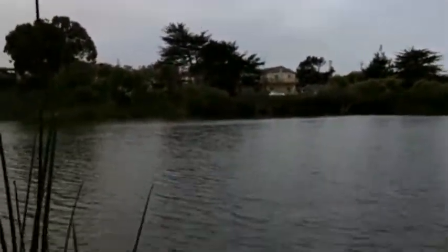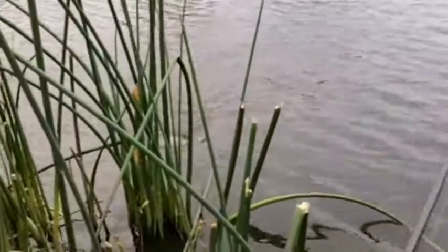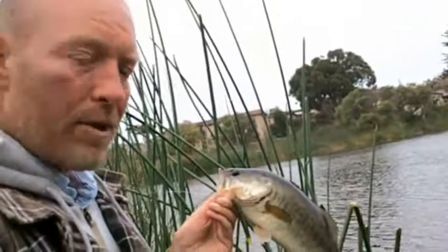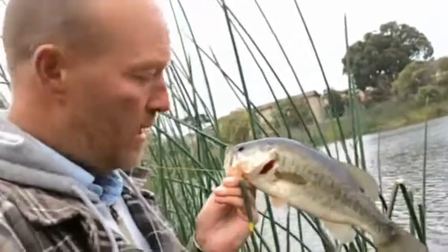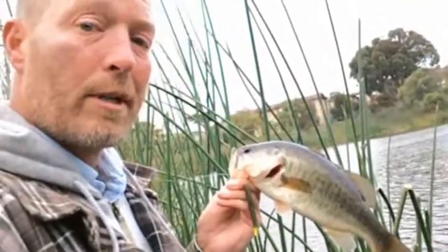There's a fish. Oh, it's a keeper, I think. No, maybe not. Yes, maybe. Oh yeah, it's a little keeper. There we go. Another little keeper on a dropping stick. So this time it's green pumpkin pepper with a little chartreuse tail, drop shot on it. Another little good keeper. I'm gonna let that one go and see if I can get a couple more.